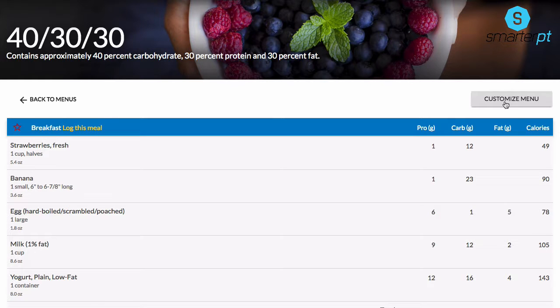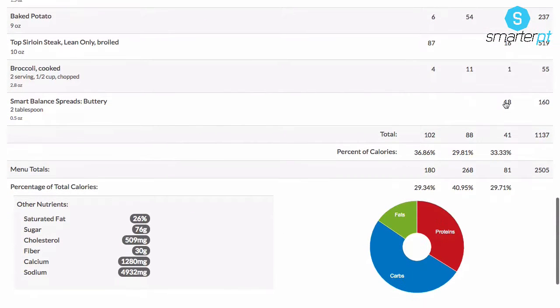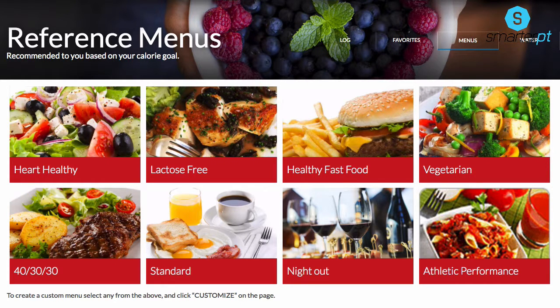They can follow the complete plan if they wish, or pick and choose to edit and customize it. You can even customize it for your client to include or exclude items that you want them or don't want them to eat. Now, these menus and the whole logging system has been created specifically for the health and fitness industry to eliminate the guesswork when it comes to nutrition, which means that you and your clients are going to see faster results and more realistic results than ever before.